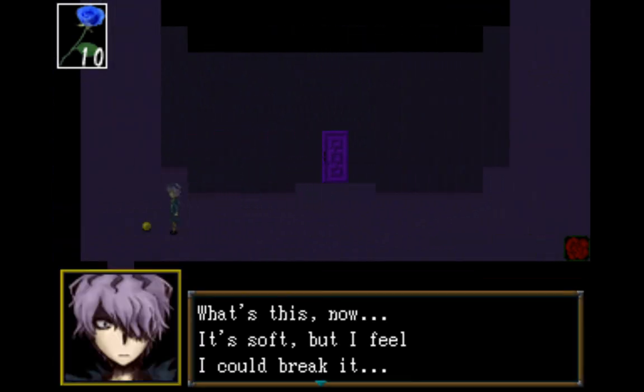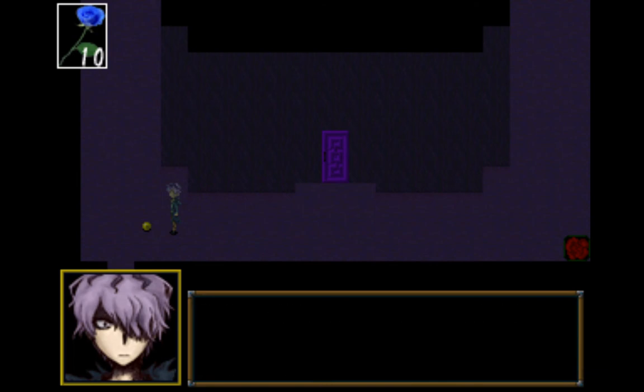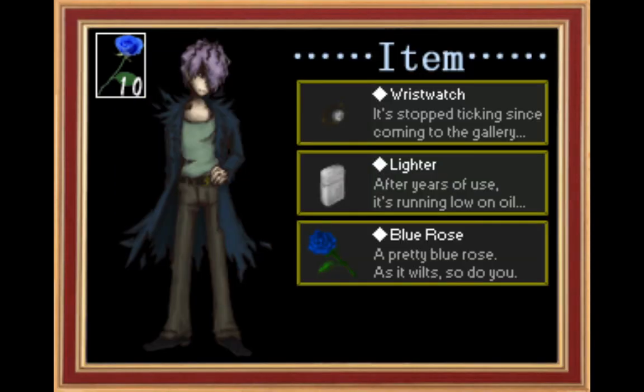Balls of paint, I wonder where those are. There should be a lot of paint. Here's... what's this now? It's soft, but I feel like I could break it. Perhaps a ball of paint? Vanished. Oh. Never looked at Gary's profile thing.